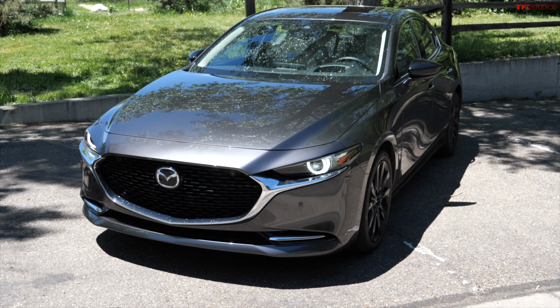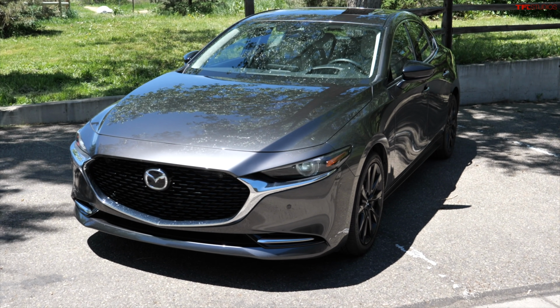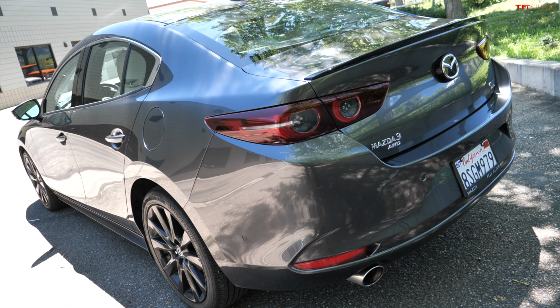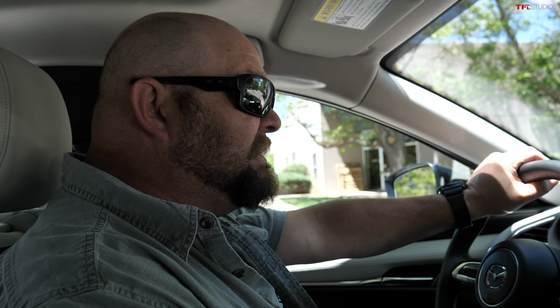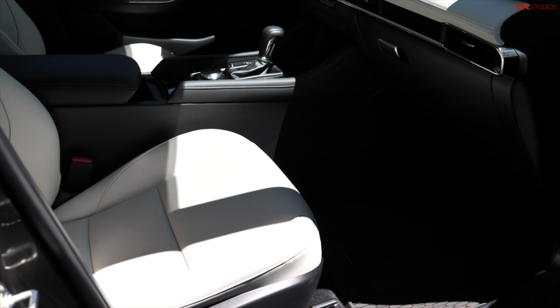Is it a sports car? No. Sorry. That's the one big issue that I think a lot of people have with this car, is the fact that it's not the return of the Mazda Speed 3. Sorry. It is Mazda's attempt at building a compact car as luxuriously as possible, giving you as much content as they can provide.